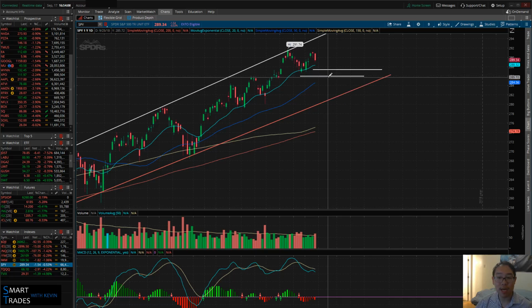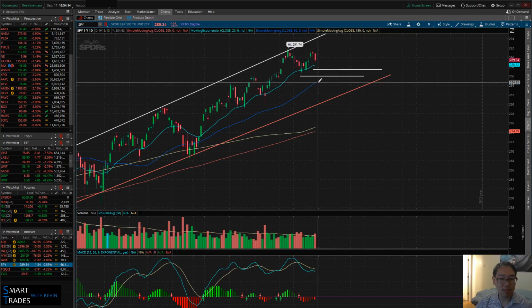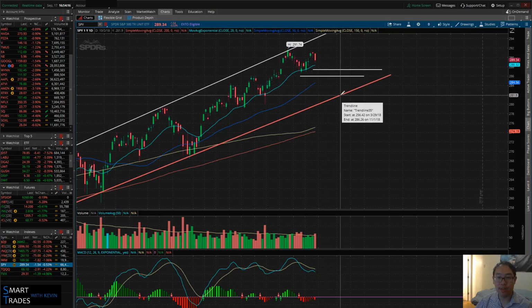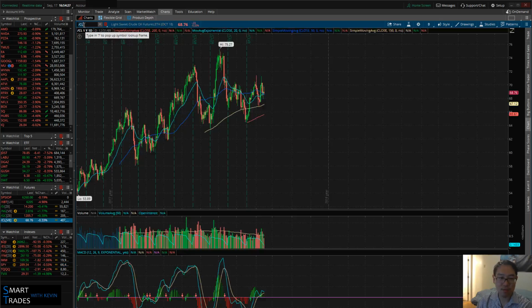If we do come down to that level, again, I want to see how we get down towards that level. Especially if we close under that level, I would look for support to start at 282. That would be where I would find the next support area, and that's what I'm looking at in the near future. All right. Let's take a look at some of your commodities, /CL.